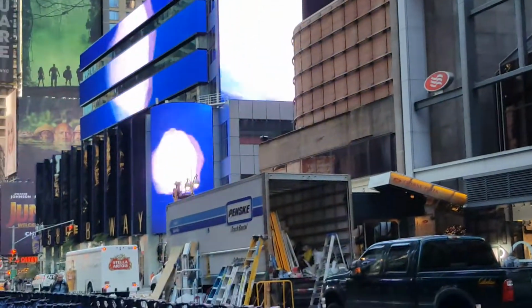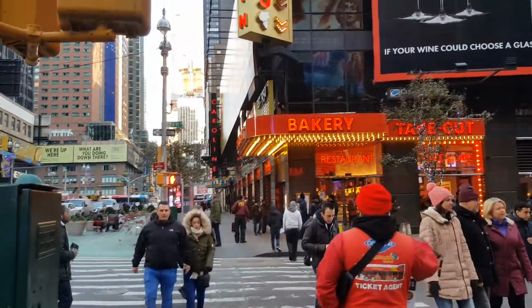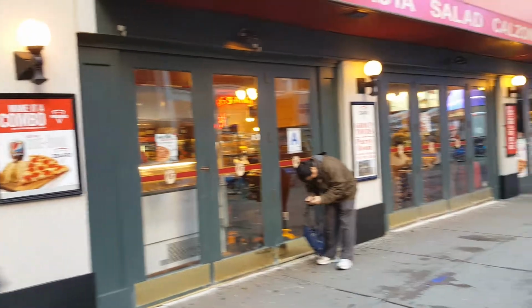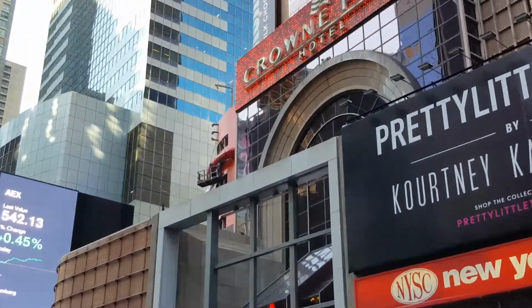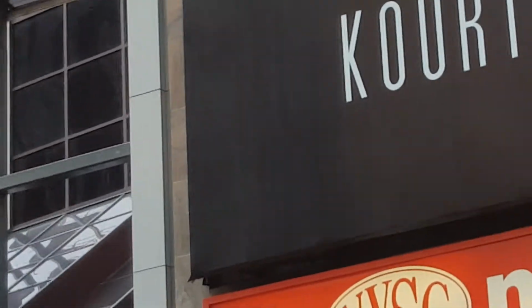As you see Times Square waking up this morning, it's about 9:30. You got all the buses and everything moving around. Oh yeah, they're cutting that off right now. Oh yeah, they're cutting that baby off. Let me move into a different position so you can take a look at that removal.